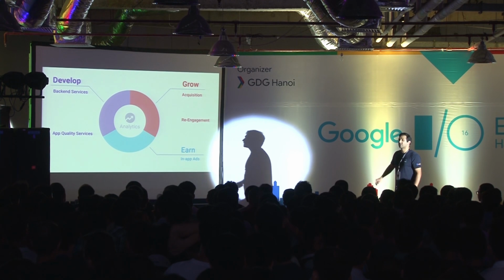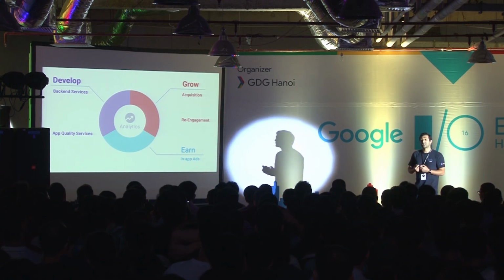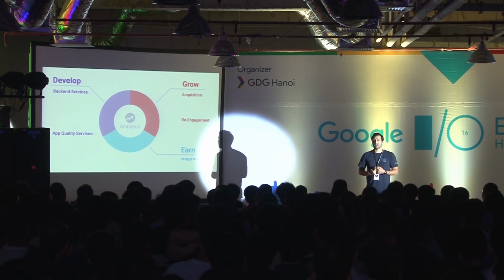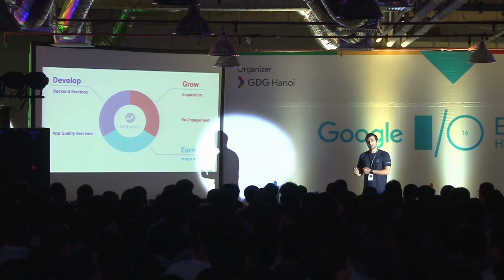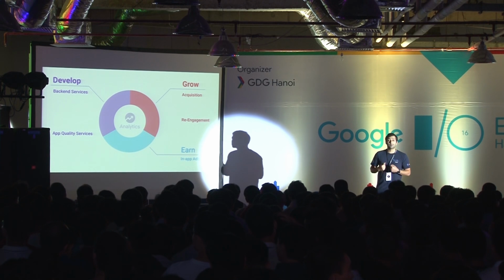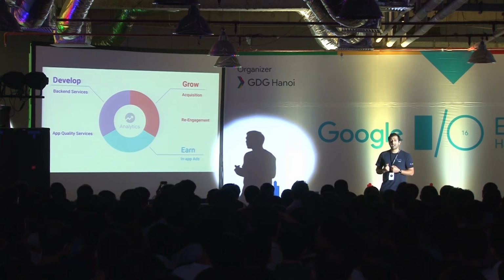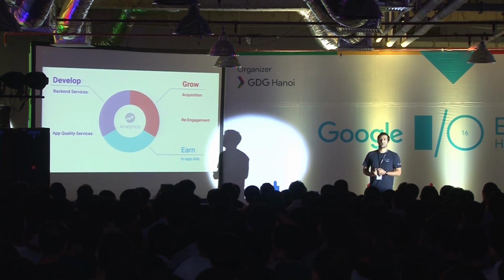All of the new components that we've designed are now connected to a brand new analytics platform. So this is not a remake of Google Analytics, which is a great platform, especially if you're building a website. But this is a mobile-first analytics platform.